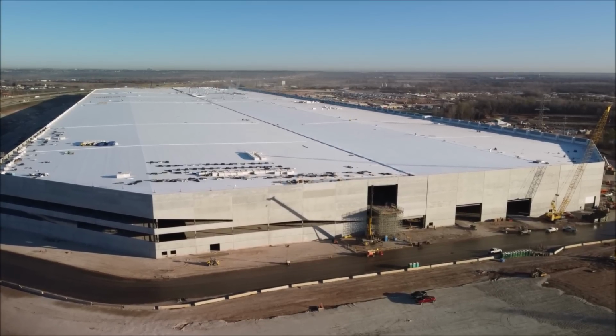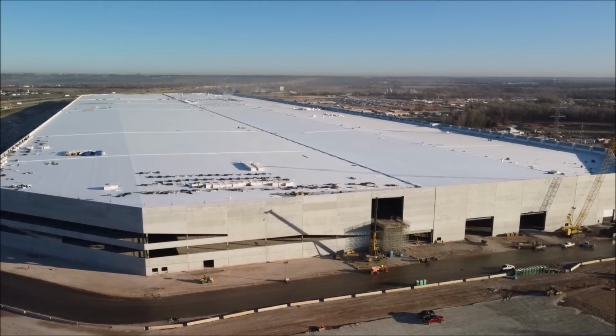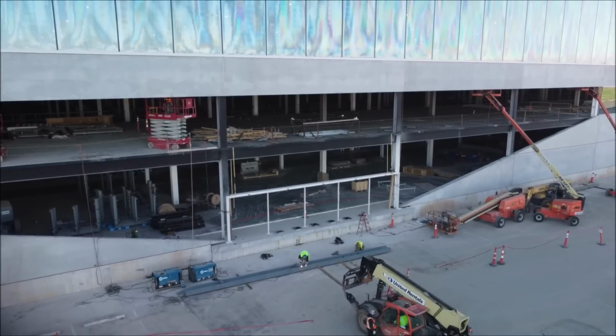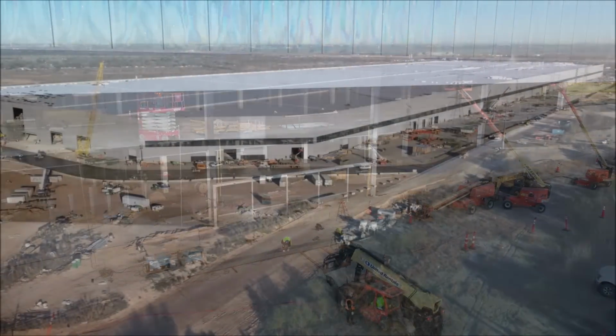This is huge news. And the third theory can be the Model 2 or new compact car, and another factory announced. I think Elon once said that it will not be called Model 2, but will be called another model. But I may talk about this in the coming days in more detail, maybe tomorrow, guys.